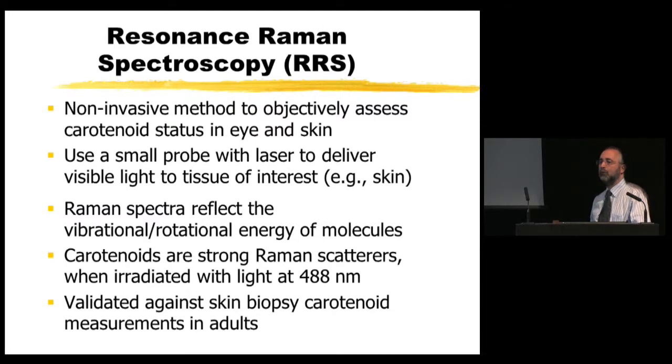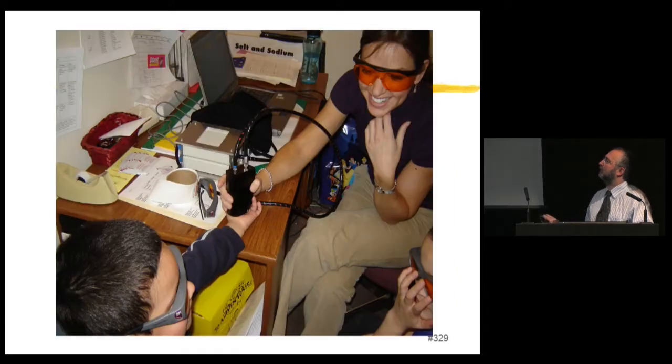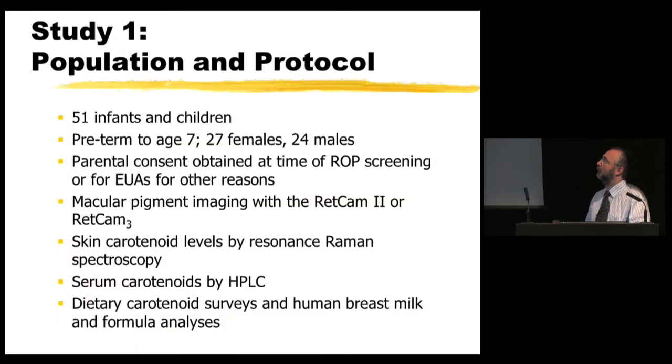And then we can also do resonance Raman spectroscopy, not on the eye because the light levels are probably too high, but we can also measure what's going on in the skin as a surrogate instead of getting blood levels, at least in future studies. And that's just showing our method of how we measure the macular pigment in the skin, which is just a one-minute test that can be done on the foot of the child.